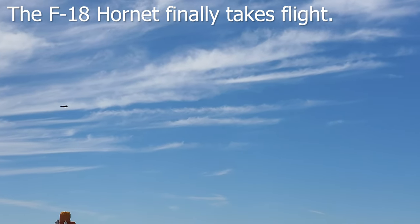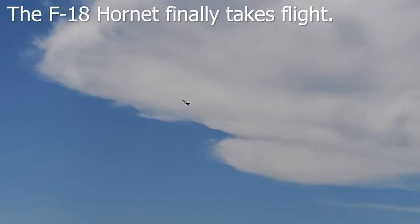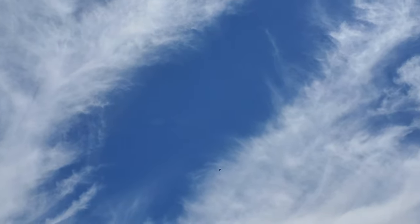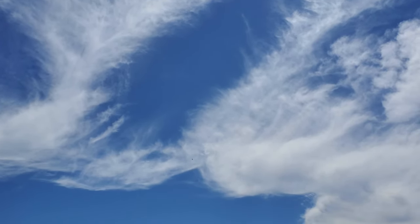This F-18 was basically invisible on my screen. Yeah, with my polarized sunglasses and the bright sun, I could barely see anything. Not to mention, it was so far away, you could barely see it without being so zoomed in. But this plane was doing some amazing maneuvers, so what I captured was actually pretty cool.